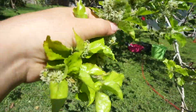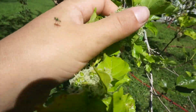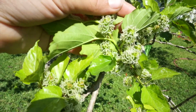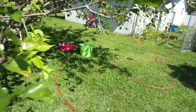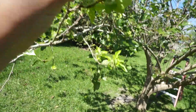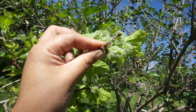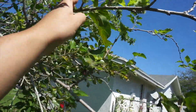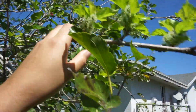Look at this. They're so ugly looking when they're little. They look like little worms. But they're delicious. And we'll be freezing that. I'm gonna make jam. I make mulberry vinegar. I even made mulberry wine last year that I still haven't tried. So let's see how that experimentation works out.